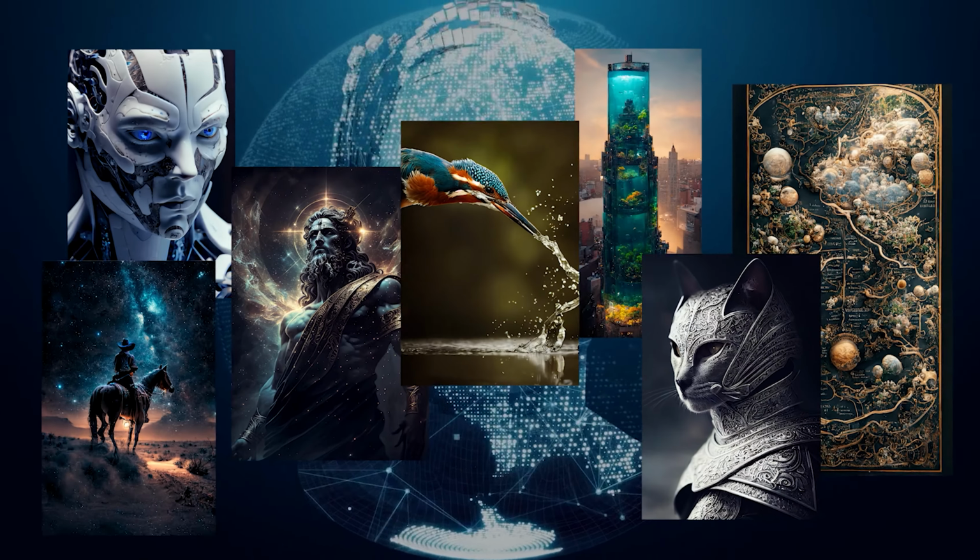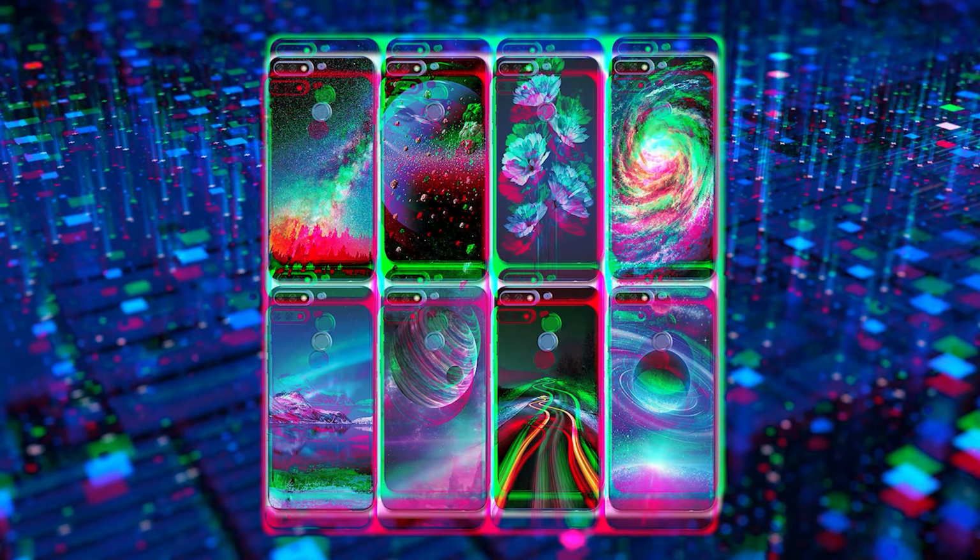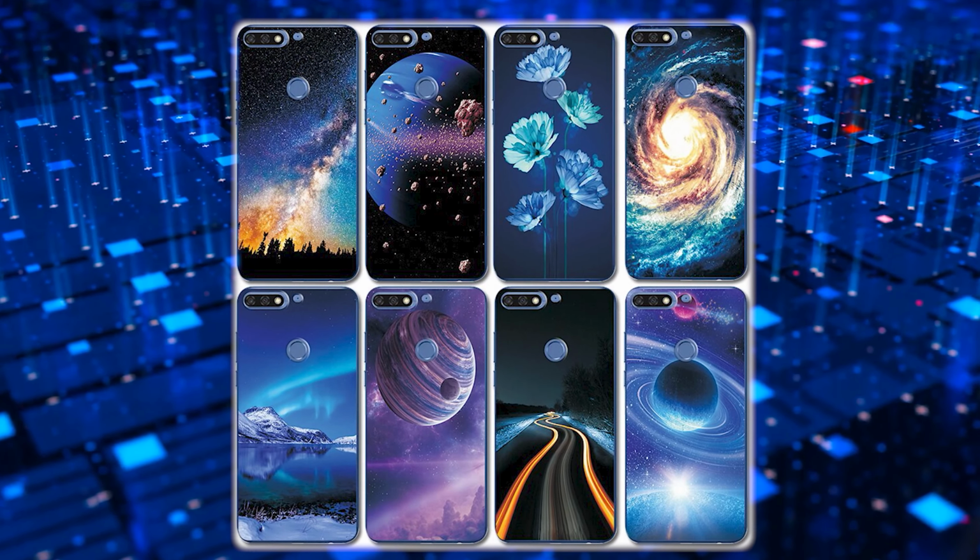And the best part is that while it's capable of creating some amazing things, we're able to harness the amazing potential that it has and get it to create designs that are specific for iPhone cases. Designs that are pretty much guaranteed to sell because we've already seen what works in the market.